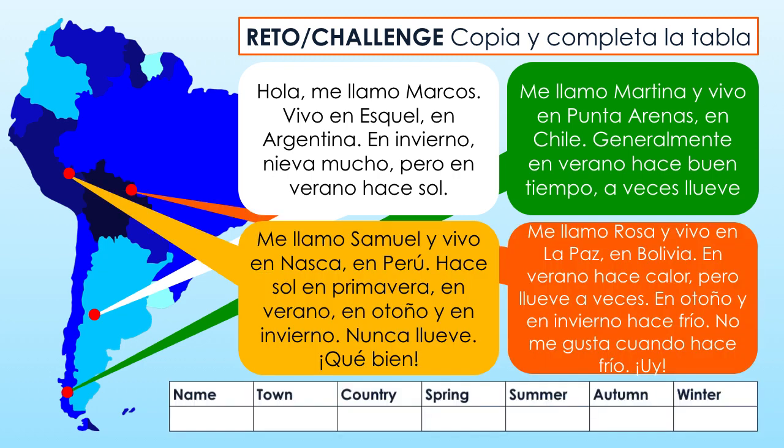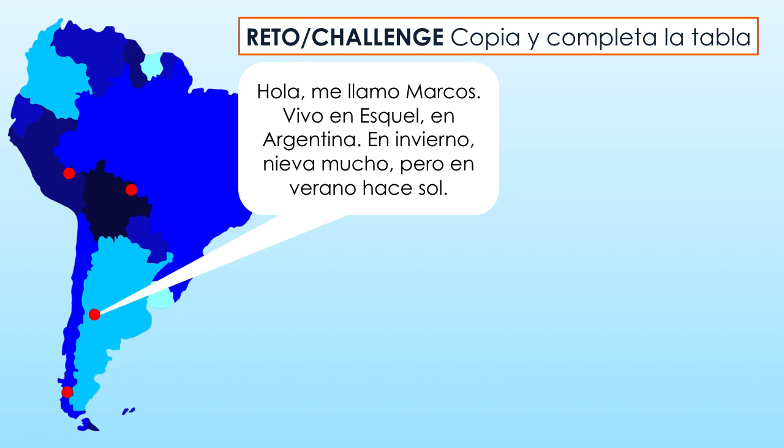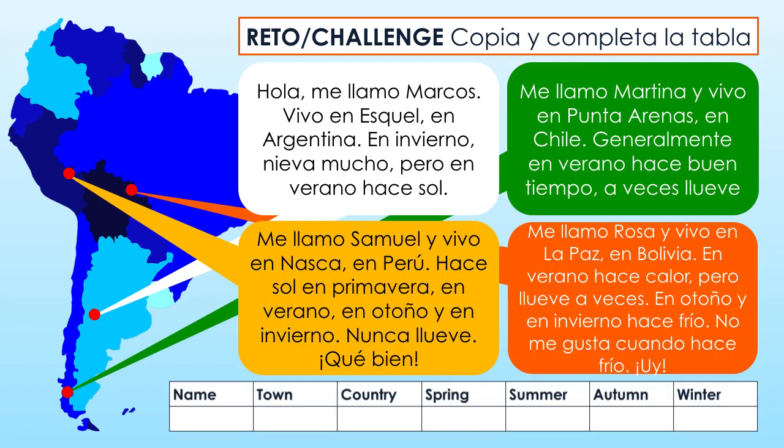I want you to draw me the little table that's at the bottom, but I want you to make it a little bit bigger than it is there. I want it to look like this. I want it to have 4 rows because there's 4 speech bubbles, so there's 4 people. Okay, I want you to do 4 rows and then all the columns that are listed there.